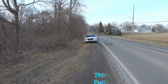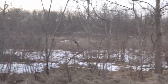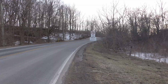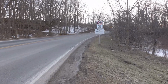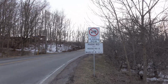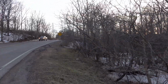Mercifully, since we are parked in a pretty much non-public area here at the side of the road in Grimsby now, we've crossed over into another town. We are here for 30 Mile Creek Falls. Blink and you might miss it, so definitely look for this sign here, as I definitely passed the initial entrance on my way up here.